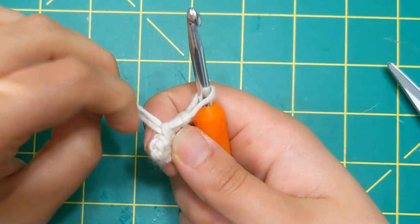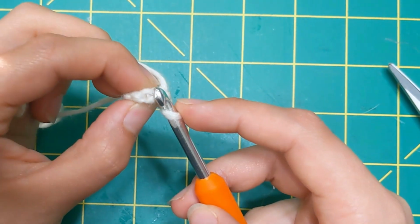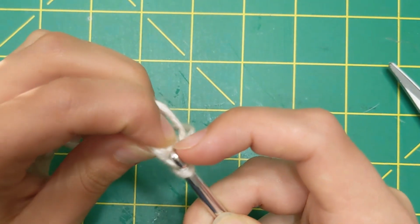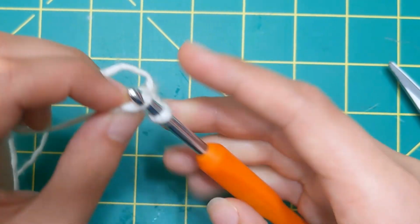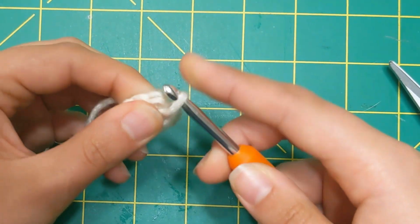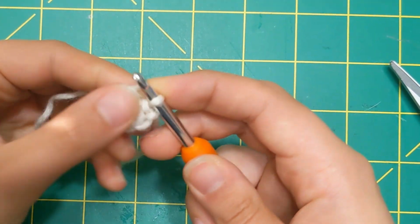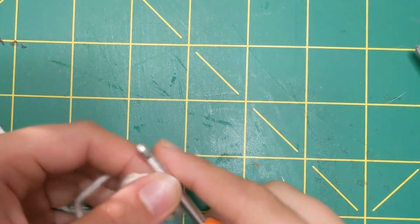So now we want to slip to join. We're going to find that first chevron that you can see, and you want to go under both of those loops. This can be a little bit tricky, especially if you did it super, super tight, so just have some patience. I got both loops on my hook there, so I'm going to yarn over and pull through those, and then also pull through the loop on my hook. So now I have my nice little circle. Let's get a little closer for you.